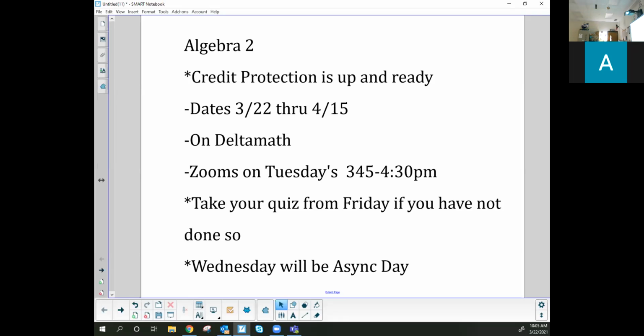So the way that works is, I think most of you, if not all of you, have to take all 3 tests. Before you take a test, you'll have to do the review. Once you finish the review, then you can take the test. So that's how that works. You have about 4 weeks to complete the credit protection. You have until Thursday, April 15th. That'll be the last day, and then we go from there.